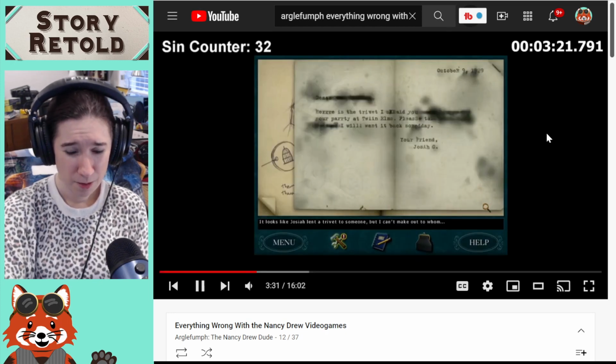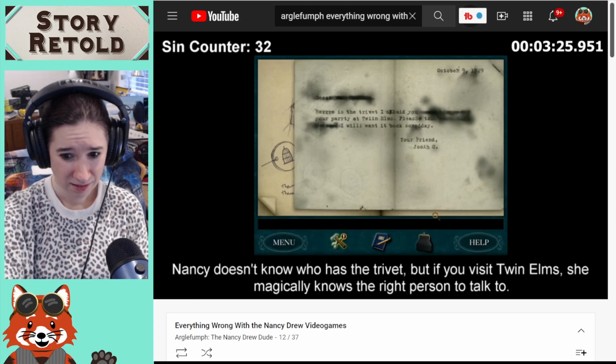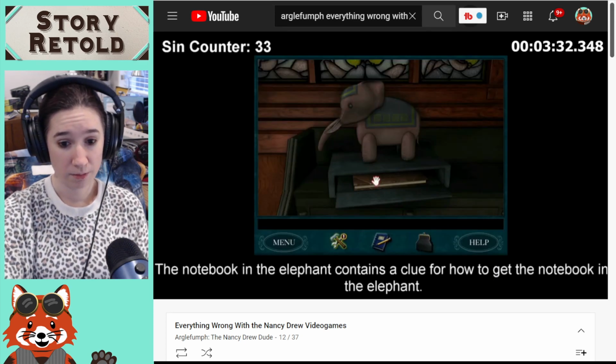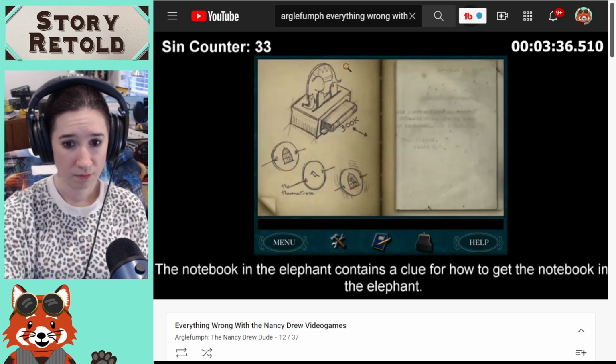Looks like Josiah lent a trivet to someone, but I can't make out to whom. Nancy doesn't know who has the trivet, but if you visit Twin Elms, she magically knows the right person to talk to. Oh, the logic. The notebook in the elephant contains a clue for how to get the notebook in the elephant.